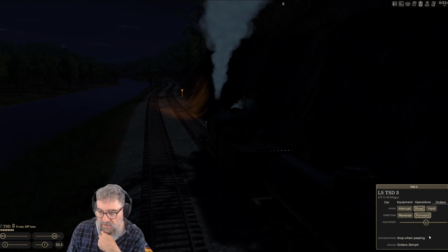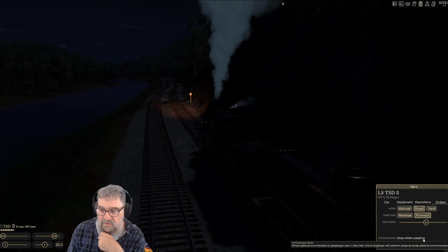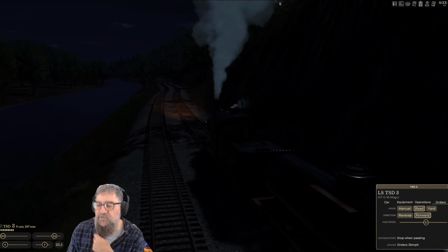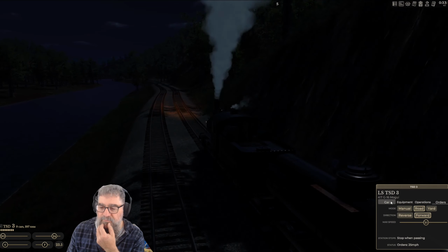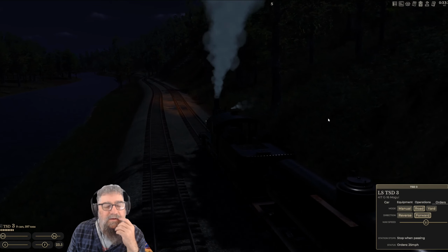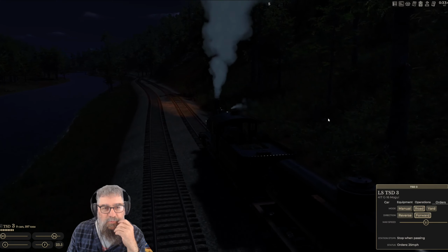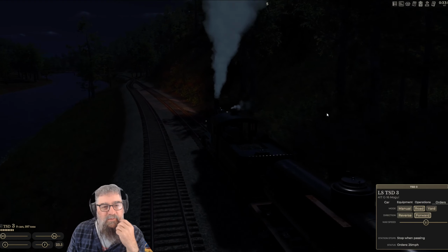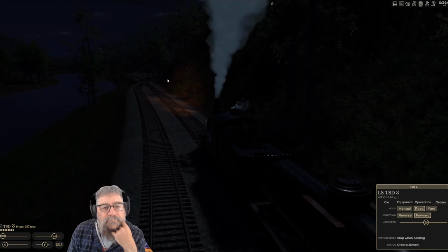I did see something in the AI orders, stop when passing, which, okay, so that's only passenger stops. I was hoping that that could be something along the lines of stopping when you get to passing points, when there's another train coming. That would be really handy, but it doesn't seem that way.